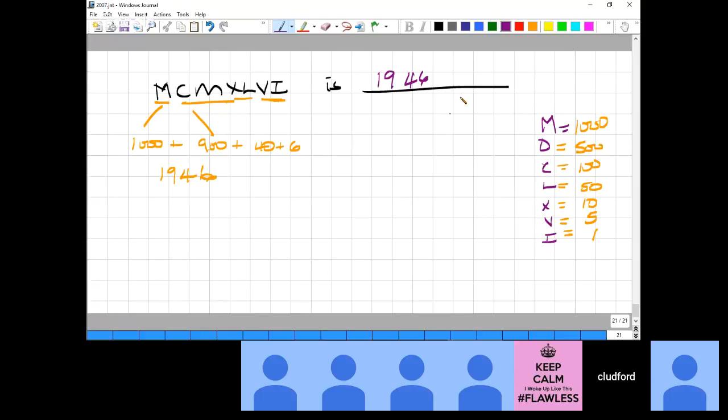1,946. If this was a question that asked you to state, they saw this on the side of a clock, maybe the clock in Maypen, and they said the clock was built in this year. In what year was the clock built? How would you answer this? 1946. Excellent. The clock was built in 1946.